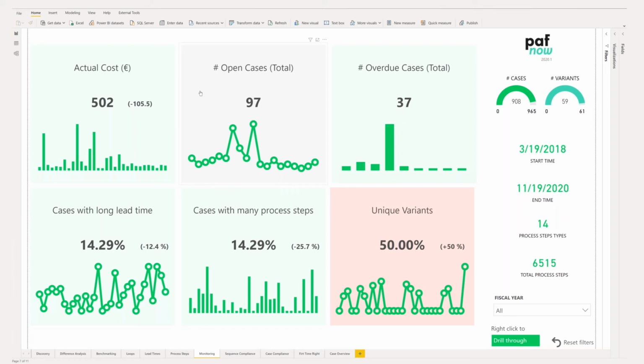You will also easily see that the colors differ between the different KPIs. So the next KPI is gray, and here we see the number of open cases in total. So it's not just the open cases in this month, but the total number of open cases, because from an operational perspective, of course, I'm interested in all open cases that I have in my data set. And in this case, these are 97 open cases. And out of these 97 open cases, I have 37 overdue cases in total.